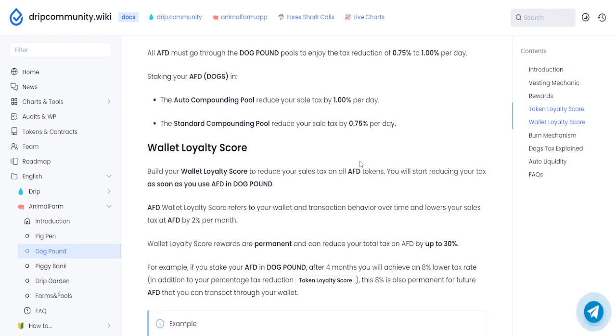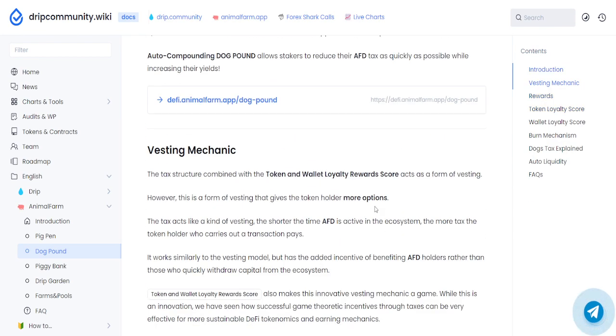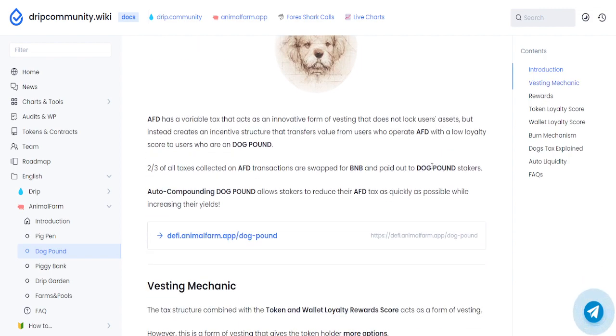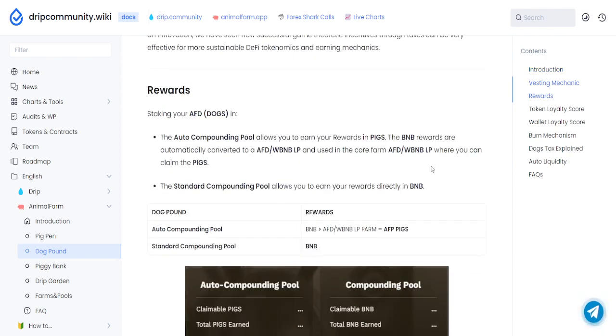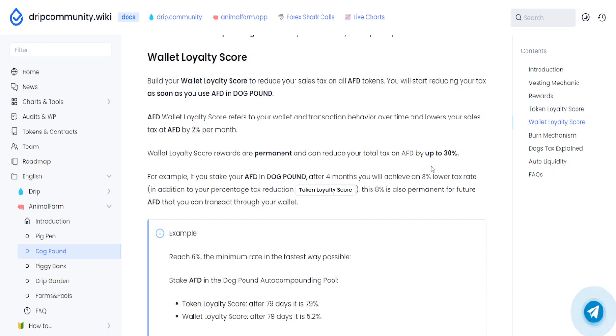Maybe it was here. So make sure you guys come and check out the dripcommunity.wiki where you can find all this information. So if you do the regular pool, it's going to decrease 0.75%. If you put in the auto compounding, it's going to decrease 1%. And I believe there's a max of 30%. I got to figure out where I read that at. I'm just looking for numbers.